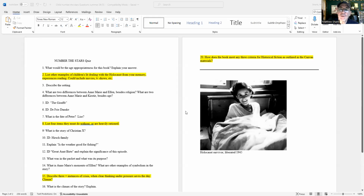All right, the setting obviously is Copenhagen, Denmark, 1943, and this is several years into their occupation by the Nazis. Denmark was occupied by the Nazis for many years. And this story, I think, very realistically depicts what it must have been like to live under these conditions and these situations.